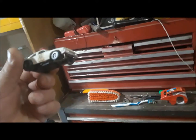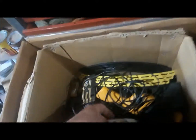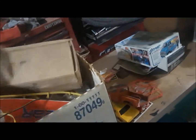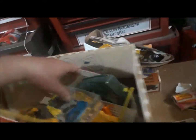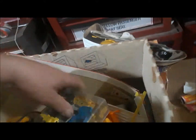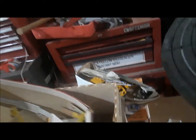That looks like it might be a Dukes of Hazzard. But yeah, slot cars do really well, and there's quite a few slot cars I've got to dig out. So I'll be piecing all of this out. And we got more slot car stuff here. Lots and lots of slot car stuff came out of that attic. So I'll be doing a whole bunch of that pretty soon. A lot of it needs cleaning and sorting and categorizing.